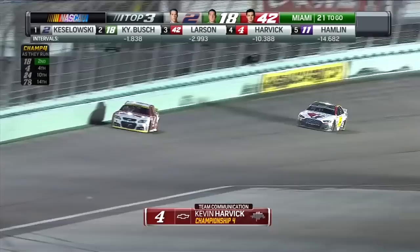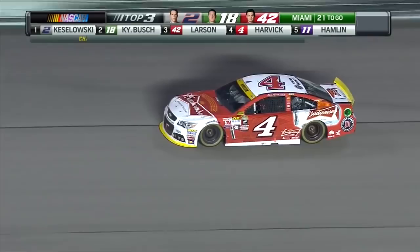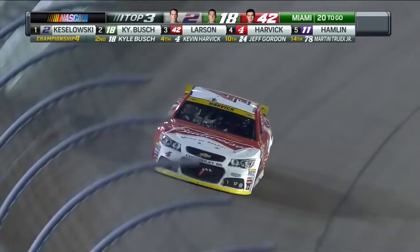Why is that important, Rick? He's worried about the restart. There's 21 to go. Kevin Harvick and Ronnie Childers have nowhere near given up. They're continuing to communicate. One caution, and the four is going to have the opportunity to pit, put tires on, and restart within sight of that 18. Ronnie Childers needs to know, how did the car drive on new tires? Do you need something different?